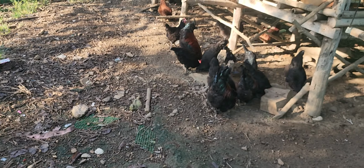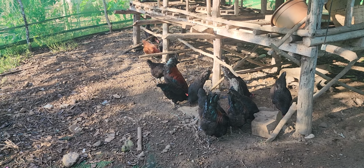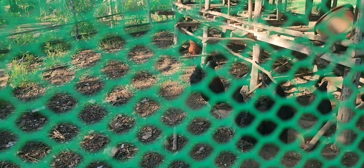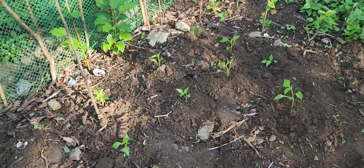And next to my garden is my chicken fence. I have almost 30 chickens in there, including male and female. There they are, right there. They start giving eggs. All right, that's it. I'm gonna continue pulling weeds in my mini garden.